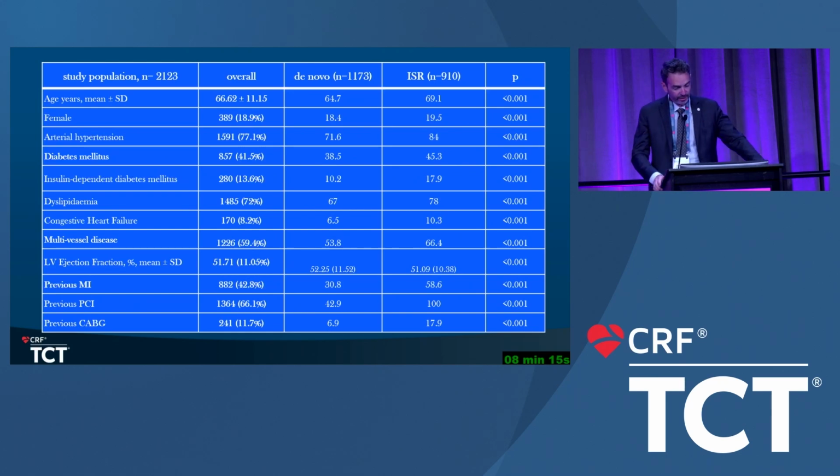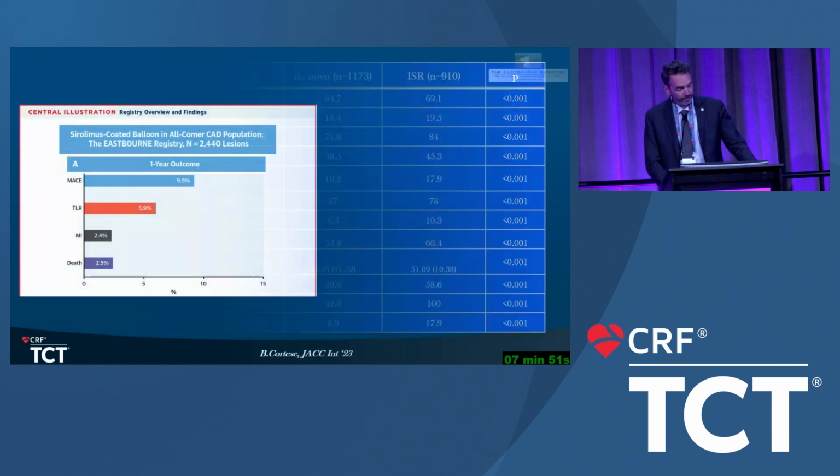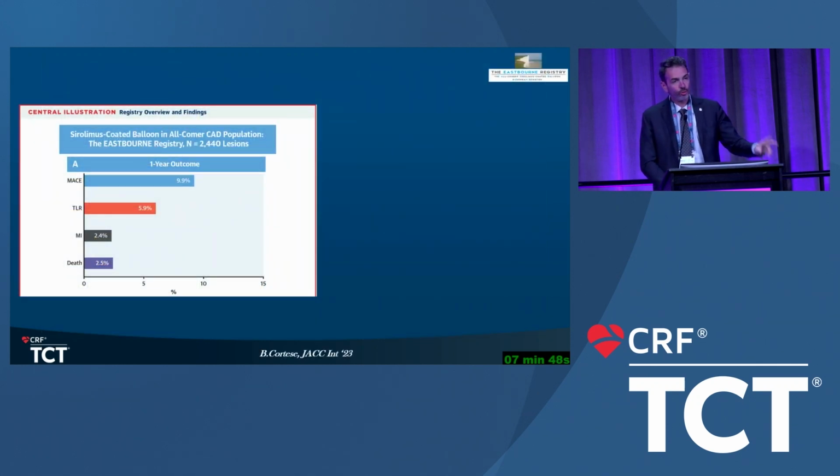This is a quite busy table showing the characteristics of the patient population. You can see that it's a quite real-world population with a lot of diabetic patients, a lot of multi-vessel disease, many patients had a prior MI, some of them had CABG, real-world patients that we treat with a drug-coated balloon, at least in Europe and in Asia, with substantially 2 indications, which are ISR and de novo. De novo in this case, in a vast majority of the cases, were small vessels. Okay, so below 2.75, if we accept this cutoff.